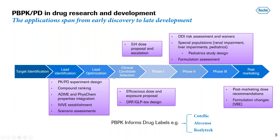But as we transition towards clinical candidate selection and the clinical phases, PBPK takes a more prominent role in defining the entry into human doses and the projections for our new molecules. It can also help us design tox studies using animal models. Later, in late or early late development, we have a strong focus on the prediction of drug-drug interactions, special populations, or biopharmaceutics, which is a growing area in the PBPK field. We also have post-marketing and virtual bioequivalence, and there are many different applications.